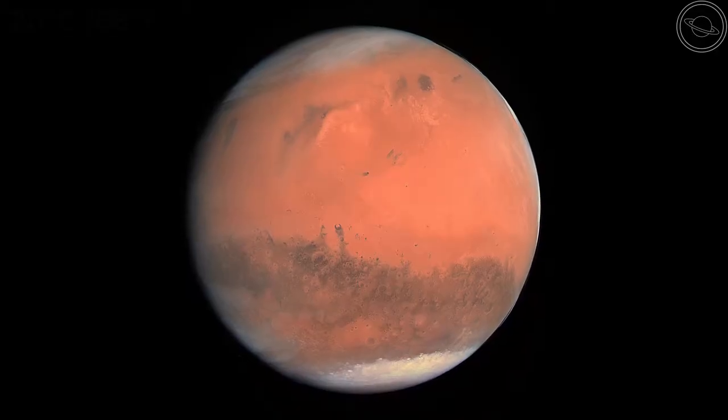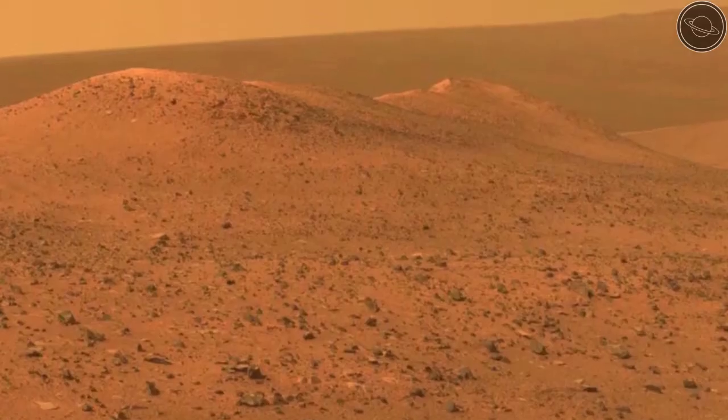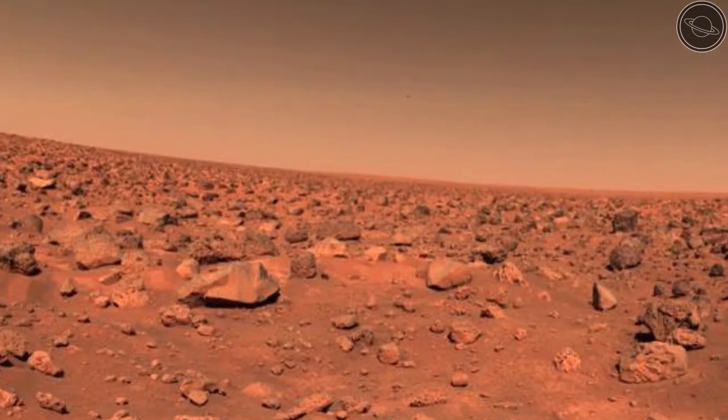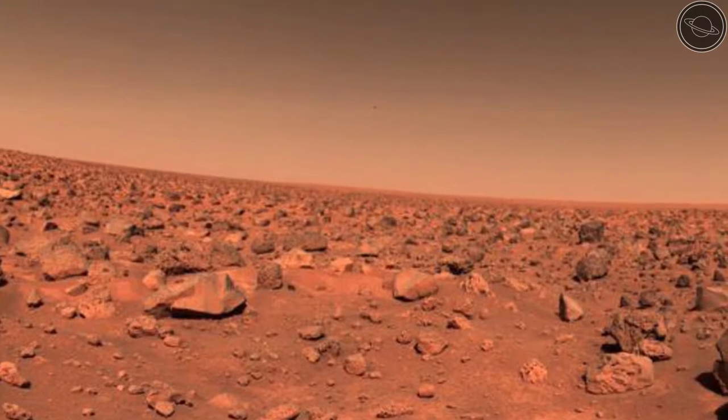The Red Planet, as it is commonly called, gets its colour from the soil. The reason the soil is red is because the surface is rich in iron minerals. These iron minerals in the soil oxidize with the atmosphere, creating iron oxide, or more commonly known as rust.